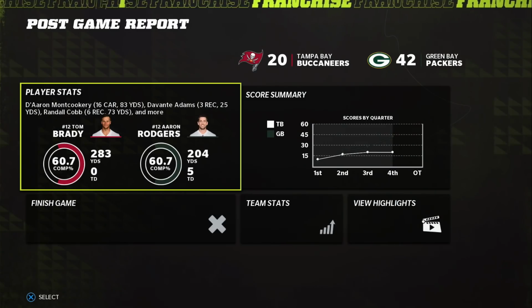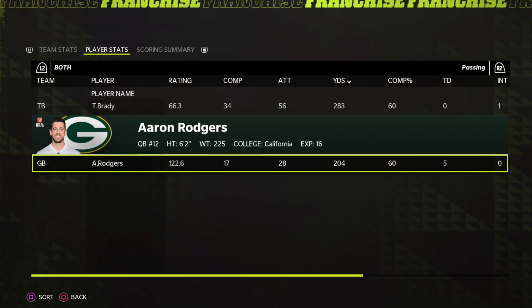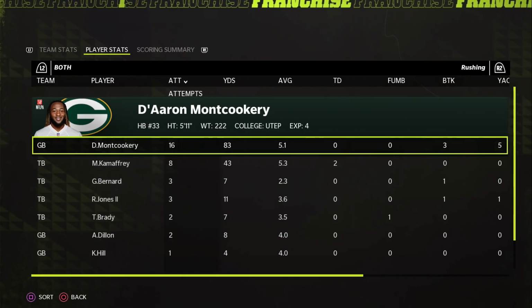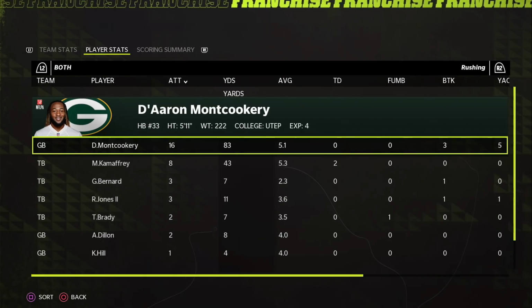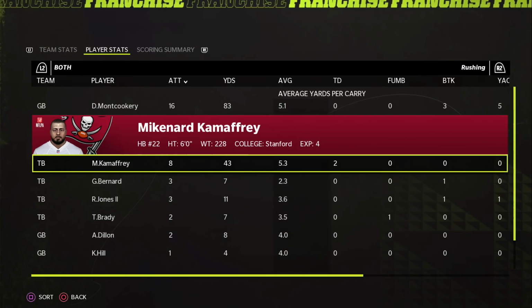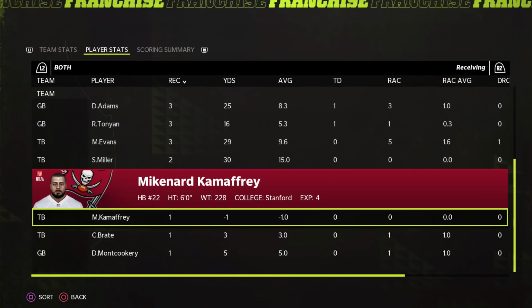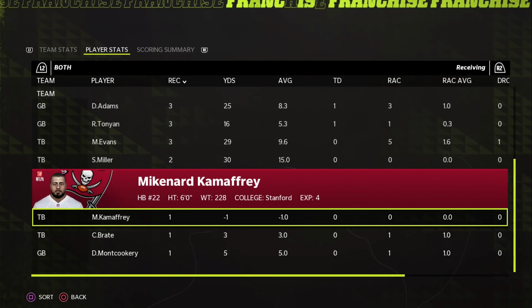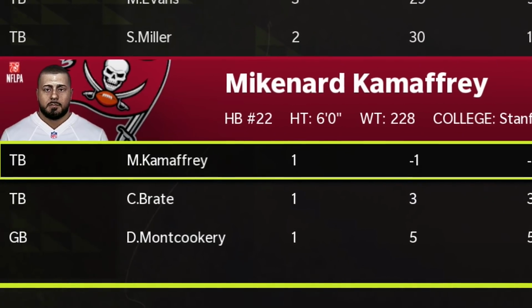The NFC North runs away with it, but it was mostly Aaron Rodgers. 5 touchdowns, no interceptions. Cookery did pretty decent, 83 yards on 16 carries. Camafrey did his thing. Only got 8 carries. I guess they were down early, but he added 2 touchdowns. Only 1 reception. I mean, when you have Kamara and McCaffrey combined, and you only throw to him once, you're probably going to lose that game.